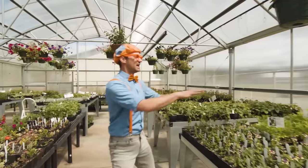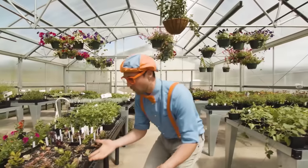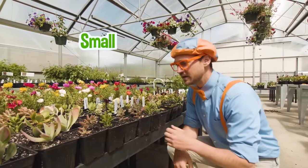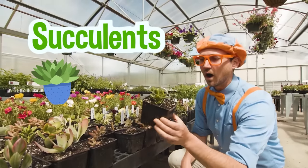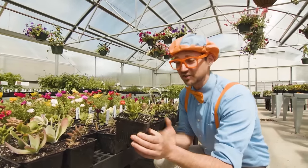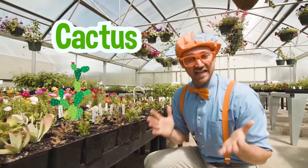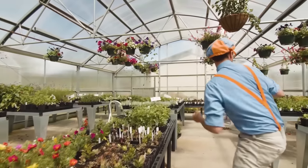Wow, flowers are so cool. You can put them on your tabletop and they look so pretty. Whoa, what kind of plants are these? Whoa, they look real small compared to those flowers. Yeah, these are actually called succulents. Huh, interesting. They kind of look like cactuses. Yeah, but they're not pokey or anything. Actually, cactus? Yeah, that's a type of succulent. Wow, succulents are so cool. Whoa!